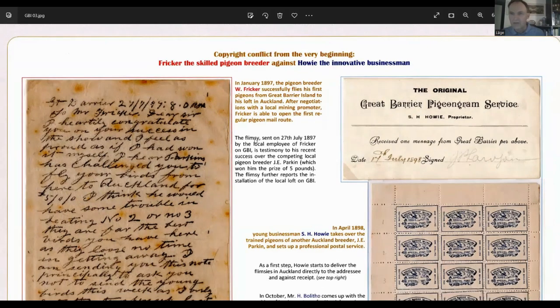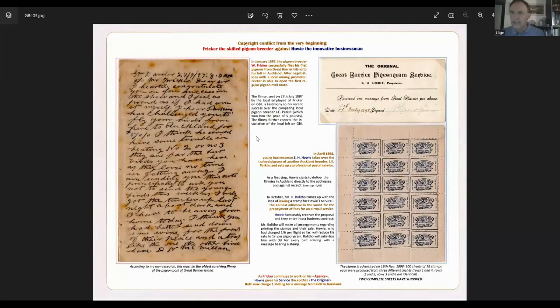And then it's not in an order, as you would do it in a catalog, where first I do the one of the services and then I do the second, but it's integrated. So I start with Mr. Fricker, who won the race to communicate Great Barrier Island with Auckland. And I show his competitor, Mr. Hoey, after he had bought the service and the pigeons and the agency from Mr. Perkin, and how he delivered the mail, how he issued the first stamps.